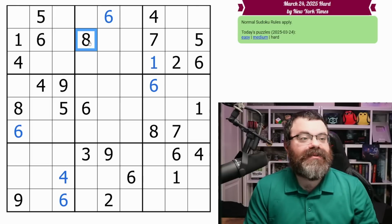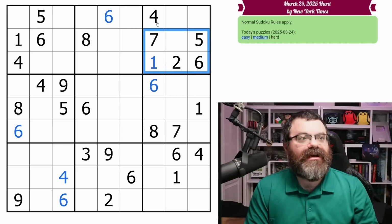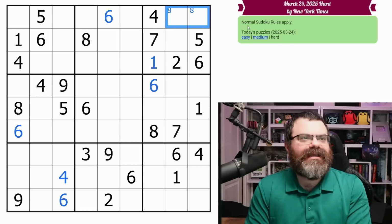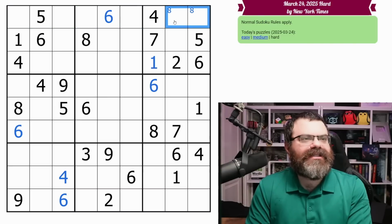Okay, 6s are done, so we don't have to scan 6s. I'm going to accidentally do it a few times, but anyway, this 8 looks into this box. These are already filled with non-8s. So the 8's in one of these two, and the consequence is that this is also the 8 for the top row. The box needs the 8 in one of these two, and whichever one it ends up in will be in row 1, and so that's called pointing.